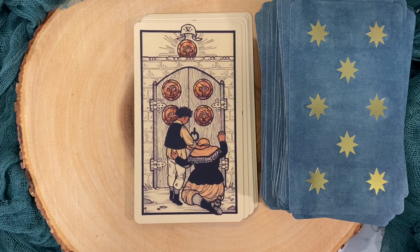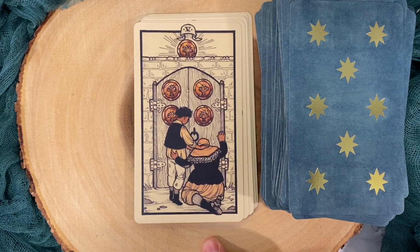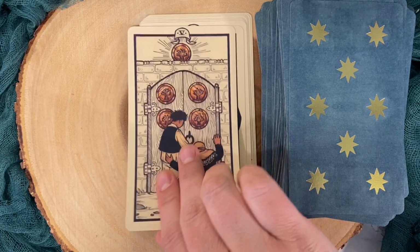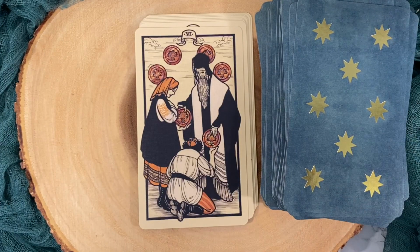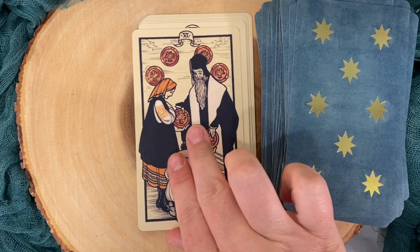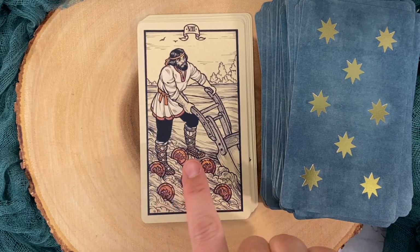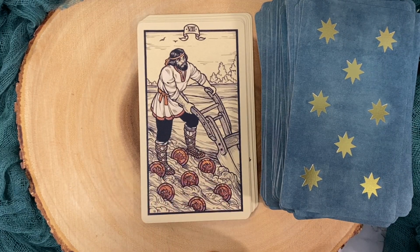We have the 5. This is a powerful 5 to me. It feels almost like last resort, like begging for relief here. Hoping that someone comes to help. That's intense feelings. And then we have that generosity that shows up in the 6. Planted kind of seeds in our 7.